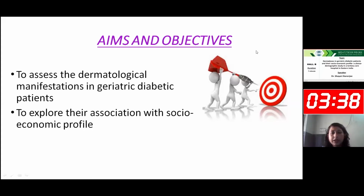The aim and objective was to assess the dermatological manifestations in the geriatric diabetic patients and to explore their association with socioeconomic profile. Next slide.